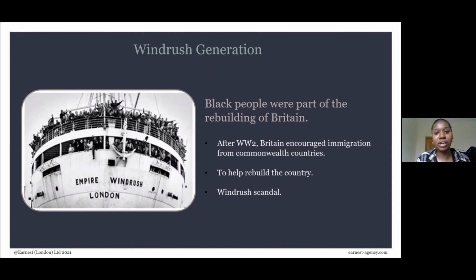But obviously recently, in the past few years, there was the Windrush scandal where many were being deported because they weren't given citizenship or the British passport. So they had to leave the life that they had set up here in helping rebuild the country and then go back to their home country after so many years.